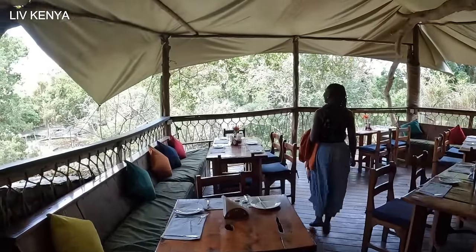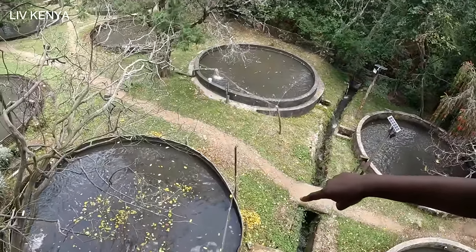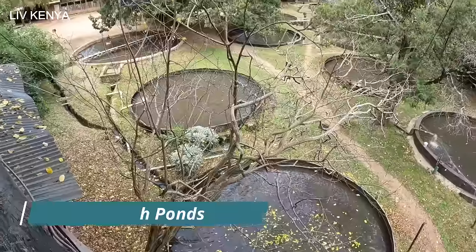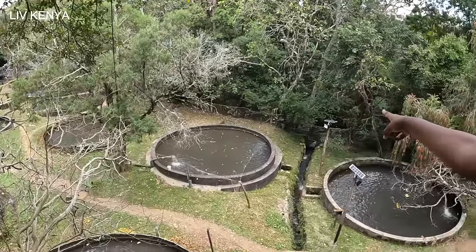Now, there are a couple of trout, what can I call them? Farms. Look at that. Ponds. Yeah, they are trout ponds. There are so many. I wonder how many they are. I can count more than 10. And then down there is just like a small stream, a natural stream.